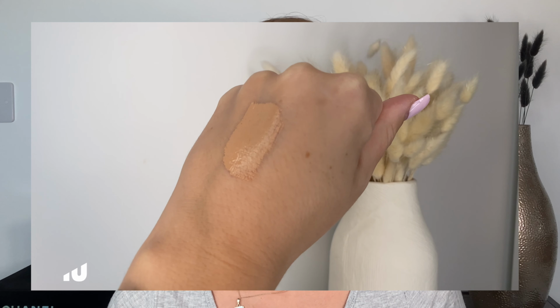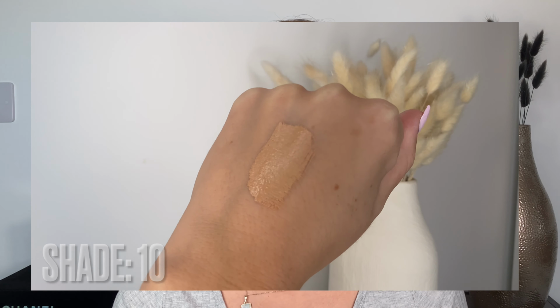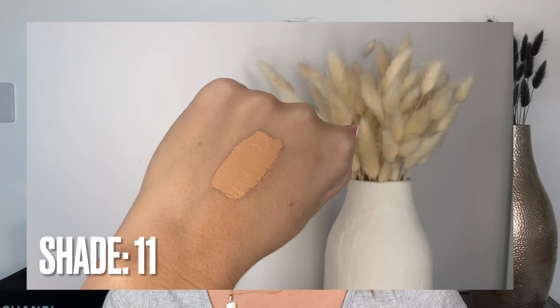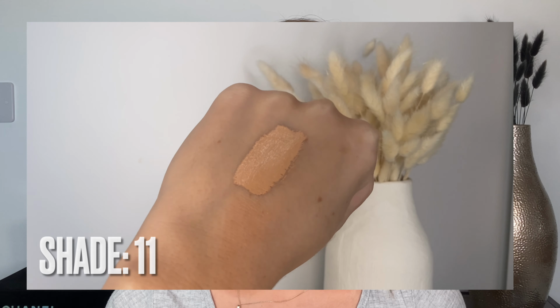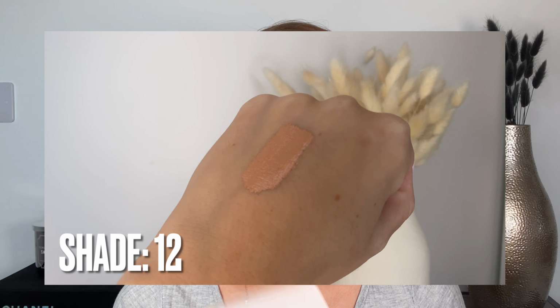So there's 25 shades in total. They sent me 3 shades here. So I've got the shade number 10, which is medium skin with golden undertones. This was probably the one that I'm more gravitating towards, I think. Then we have shade 11, which is medium skin with peach undertones. And then we have number 12, which is medium skin with pink undertones.